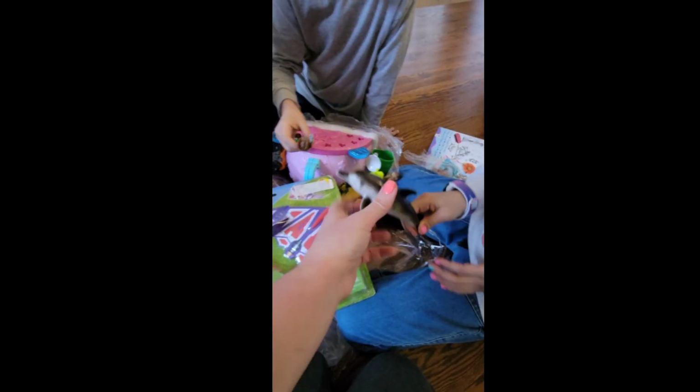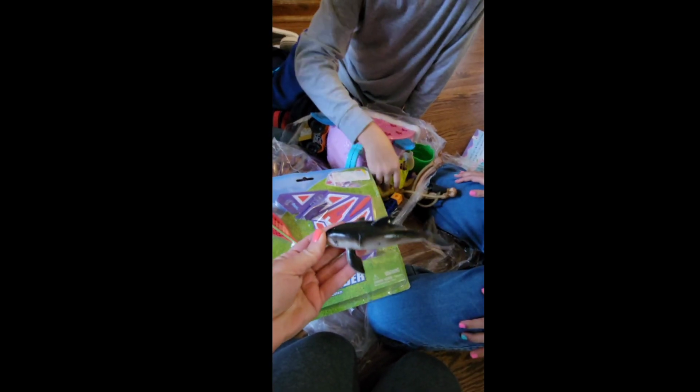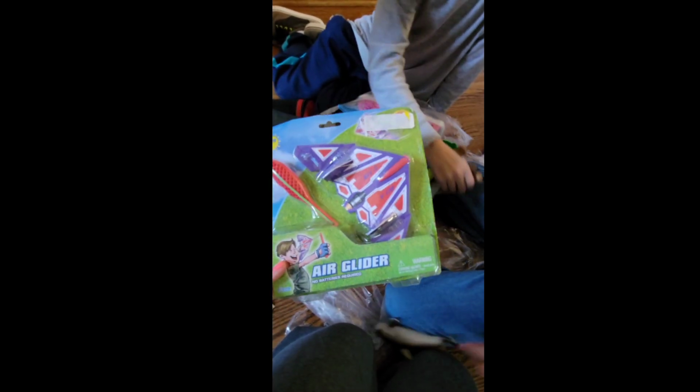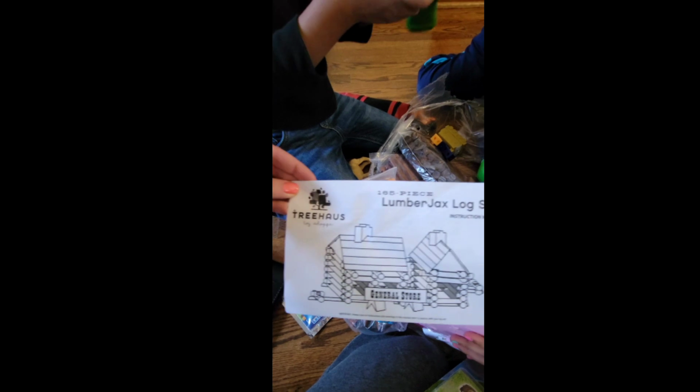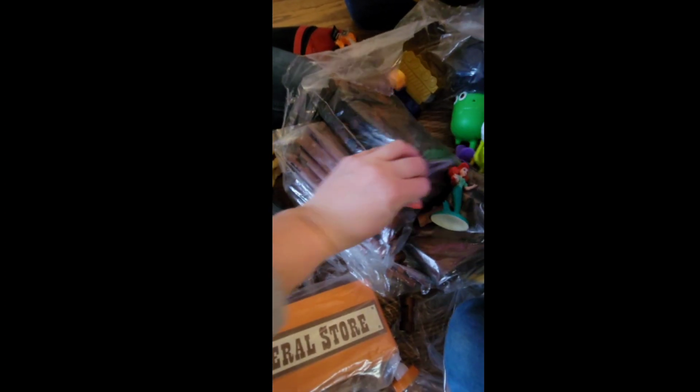Let me see that. Okay. This is a pretty cool air glider. All right. And we have that Mario doll. Oh, look at that. Lumberjack log set. Yeah, we're trying to do a roof. Has the roof pieces. Everything's brand new. All of this. So cool.